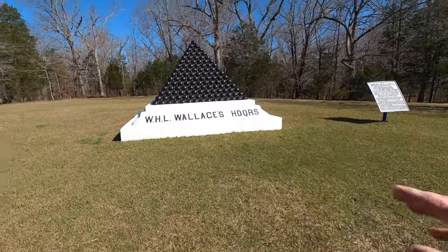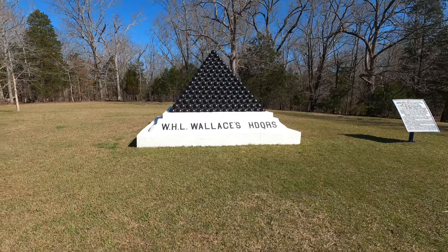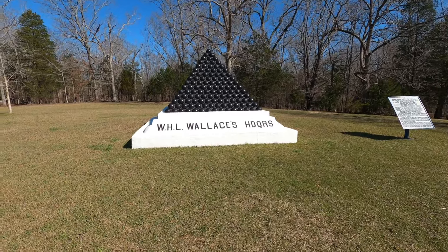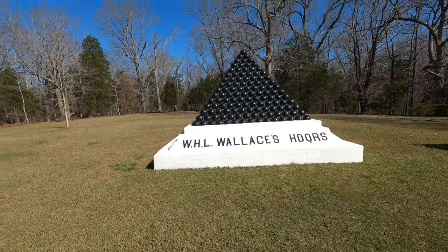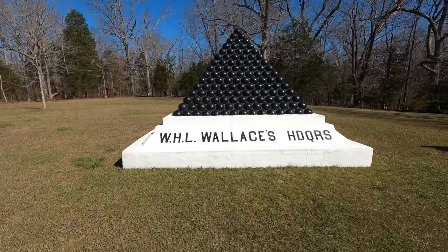And I really love how they do the headquarters monuments here. Some battlefields have these as mortuary monuments, but here this one is a headquarters monument with these stacked cannonballs.